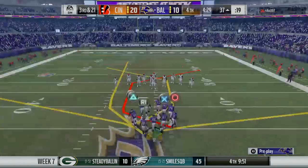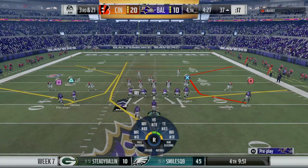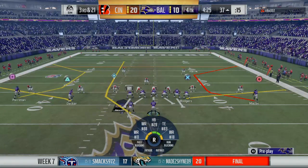The Ravens on 3rd down. They're at 50%, 4 for 8. This will be 3rd and a mile. Hurry up, here we go.